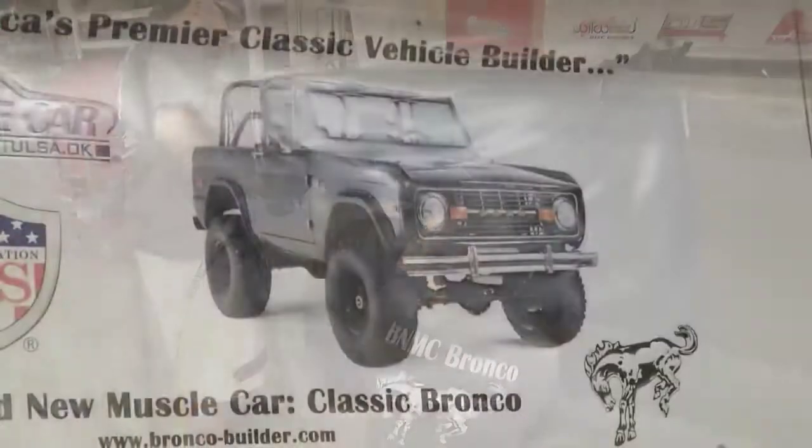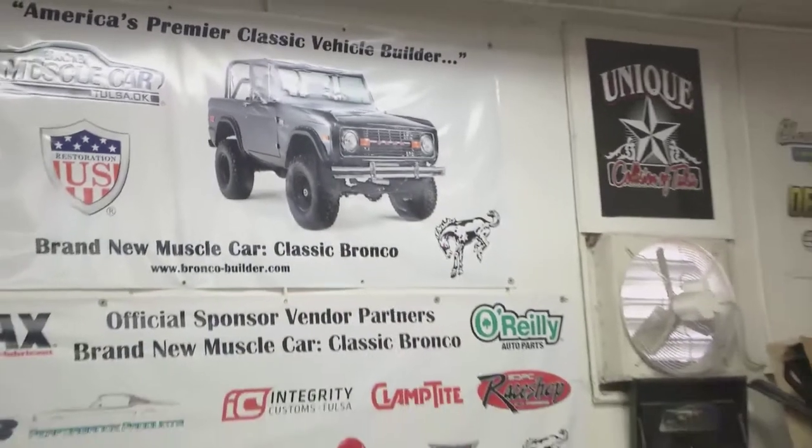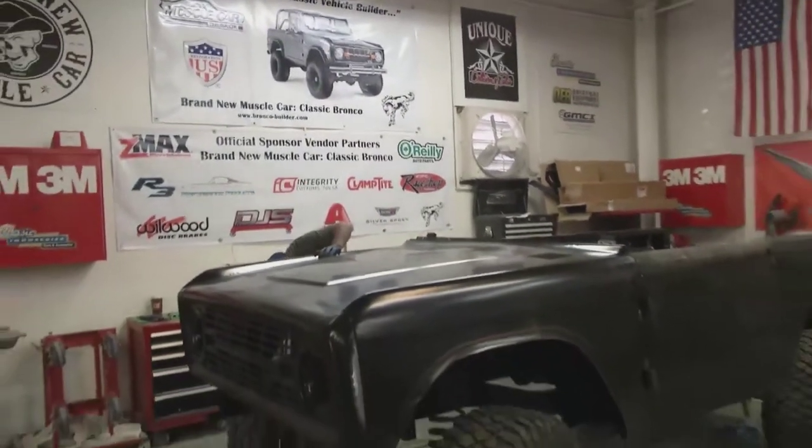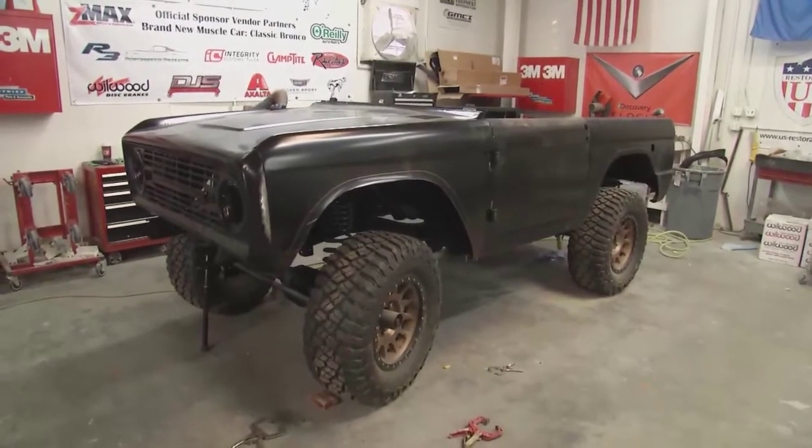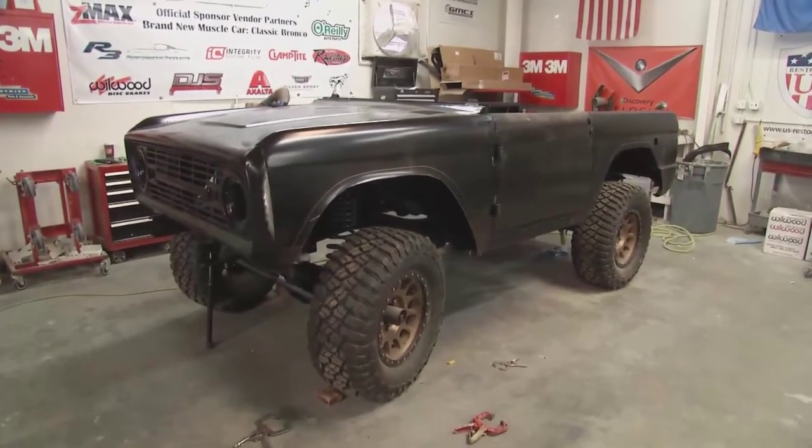That's good. Even though the Bronco body is fairly simplistic, getting it right is incredibly time-consuming. But it's nothing compared to one of the projects brewing at Brand New Muscle Cars Restoration Shop.